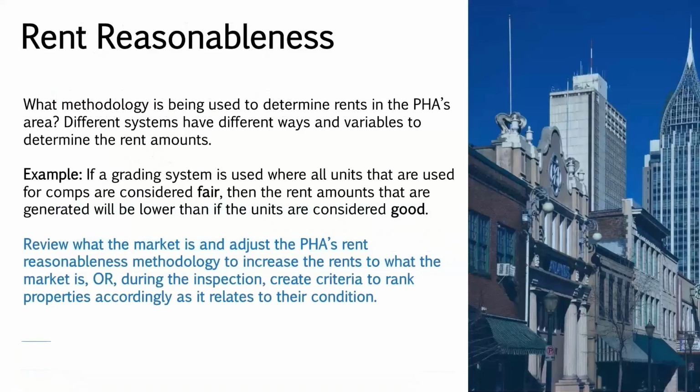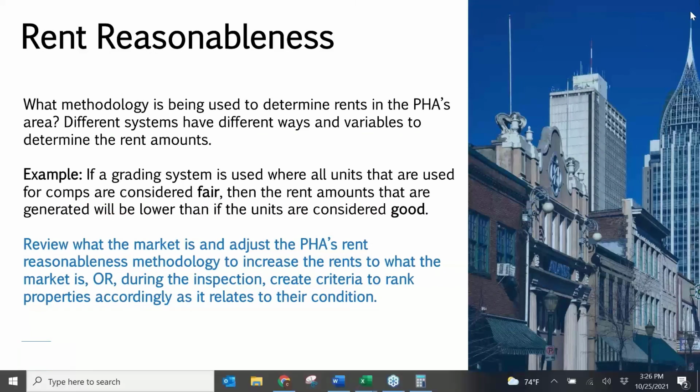Another good thing that I think is often overlooked in terms of how to address leasing in general is looking at your rent reasonableness. So what methodology are you using to determine your rents? There's different systems in different ways and different variables that determine rent amounts. For example, I know one rent reasonableness system uses a grading system, right? So whether the units are graded as fair or average or good impacts what your rent reasonableness comes out as in determining a unit to be reasonable. So it's important that you look at your actual market, where you're at, and adjust your rent reasonableness methodology to meet what the market is actually paying.